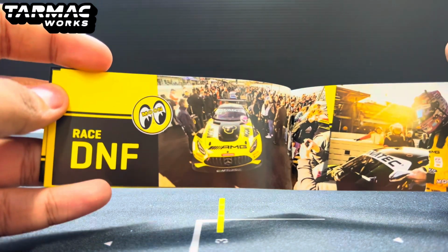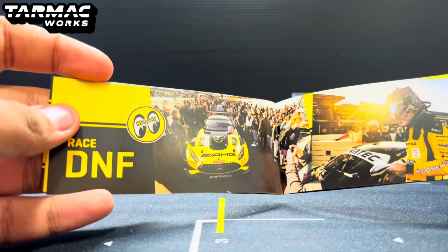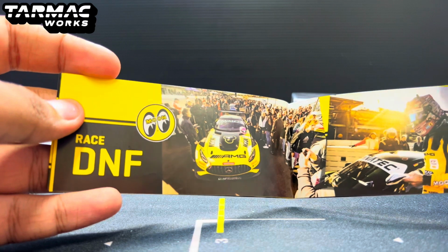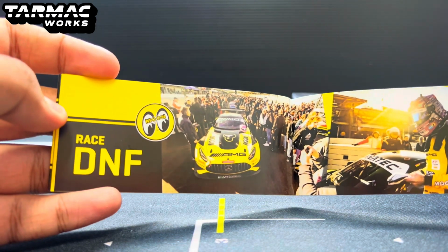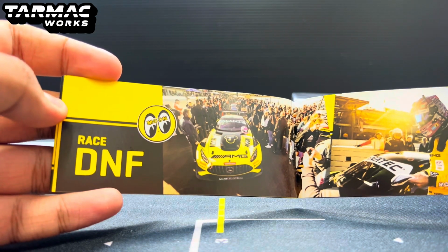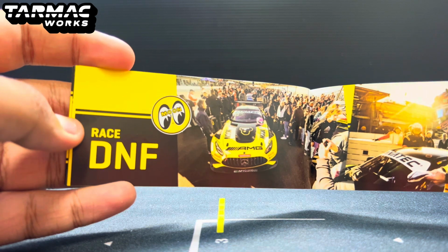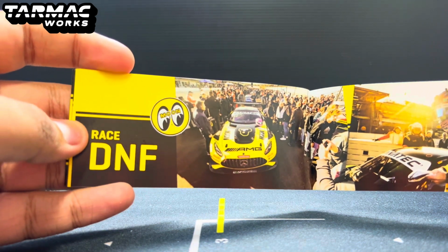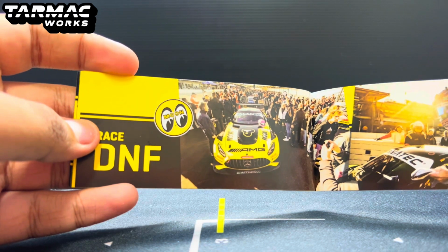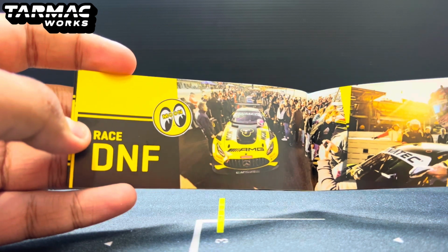Okay, until I flipped this page, I just realized this might be the first video that I'm going to say this, but in their Indianapolis 8 Hours, they basically got a DNF, which is disqualification. I'm quite surprised. I didn't manage to watch the Indianapolis 8 Hours back in 2021, so I didn't really know what actually happened to the Moon Eyes team.